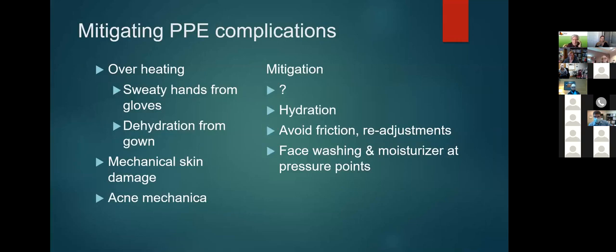Some of the issues that come up with PPE, and I think these are fairly familiar, is that people can have a sensation of overheating. Certainly you get sweaty hands from gloves, and as a consequence, you might get people predisposed to dehydration from wearing a gown and not drinking enough fluids during the day as they're fully gowned and they've got their masks on, working in the COVID unit or whatever. There could also be mechanical skin damage, such as acne mechanica. I actually get that myself when I wear my N95 masks.